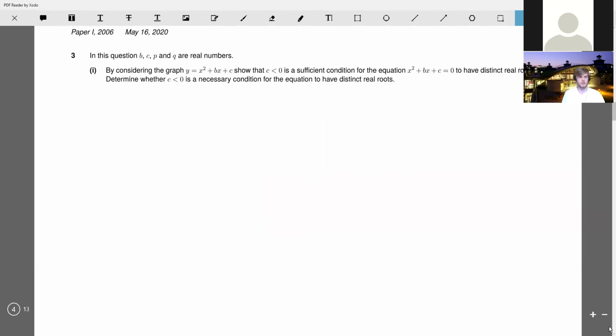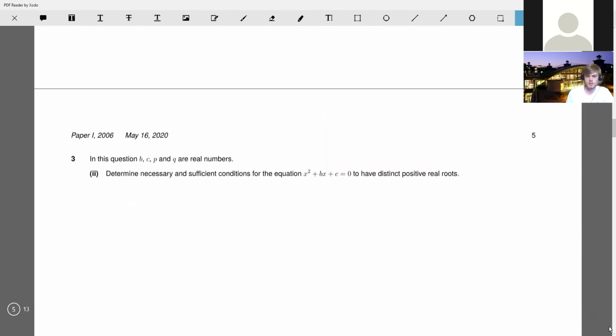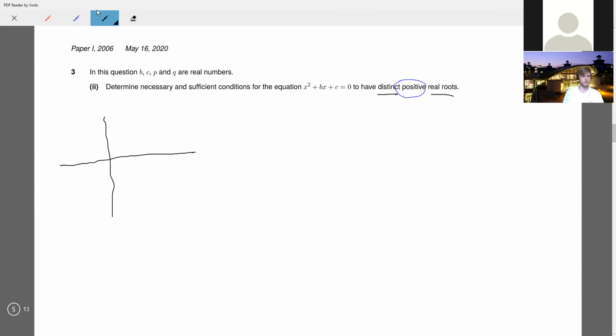For the next part, I guess we'll start the next part. Determine necessary and sufficient conditions for this quadratic to have distinct positive real roots. Well, that's having distinct real roots, and they better be positive. Well, if we draw a graph, this is the graphical approach, if we have distinct real roots, we've got something like this.